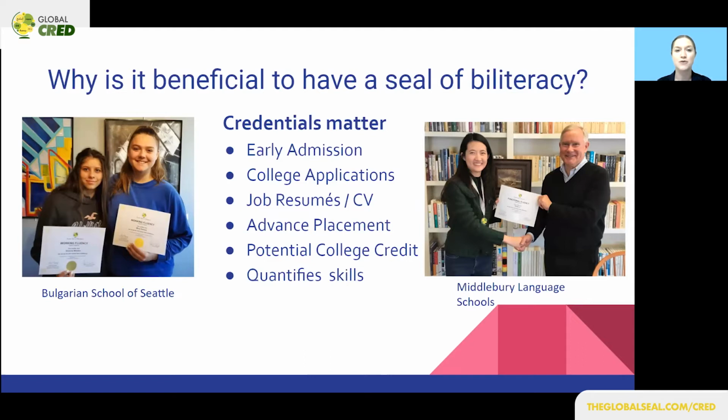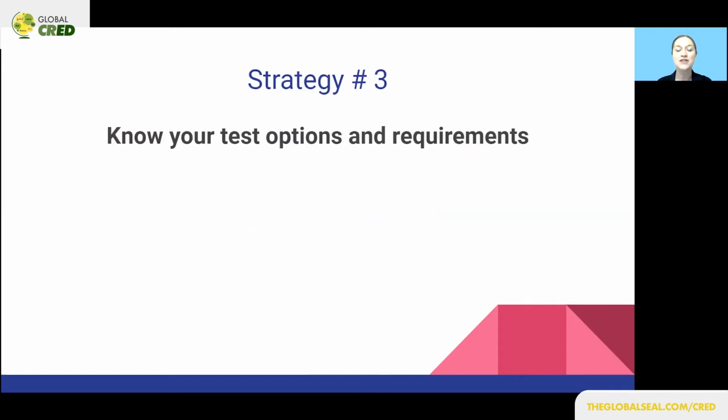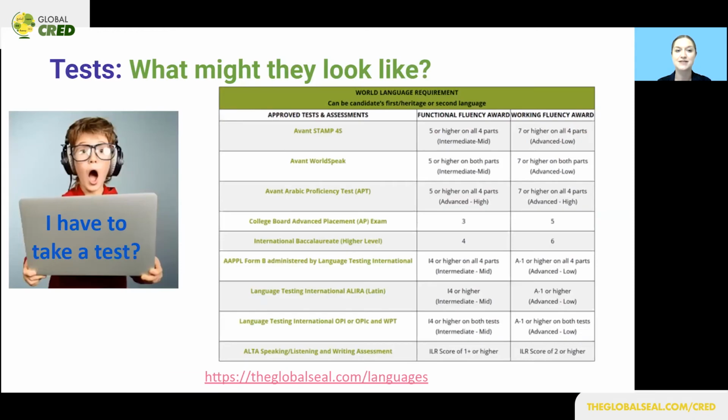It also quantifies our skills, right? When we say that we are proficient in Spanish or French or German or Chinese, we don't really ever have something to say like what our actual proficiency level is. So by being able to take an assessment to demonstrate your skills and show exactly where you are on the continuum, it's really helpful for employers or colleges and universities to know what your level is and have a paper to back that up.